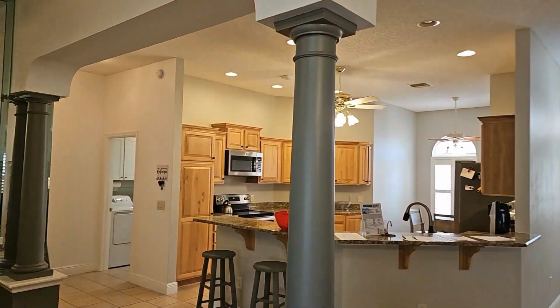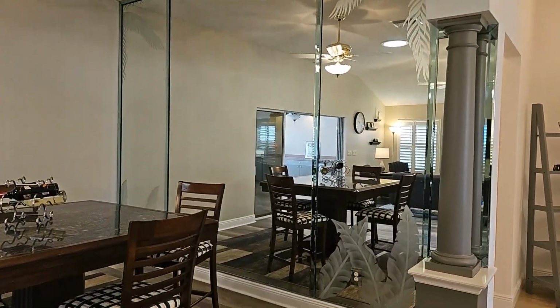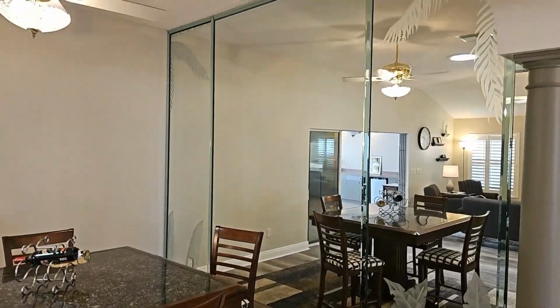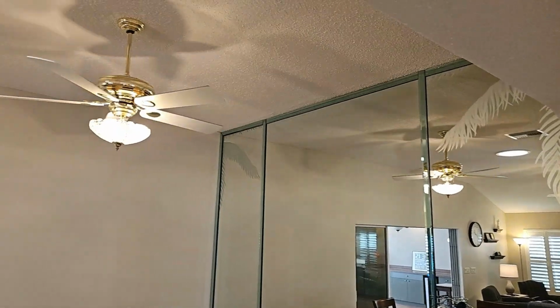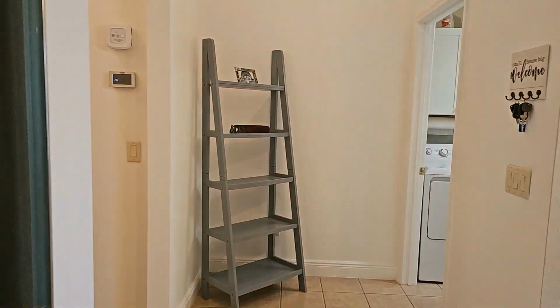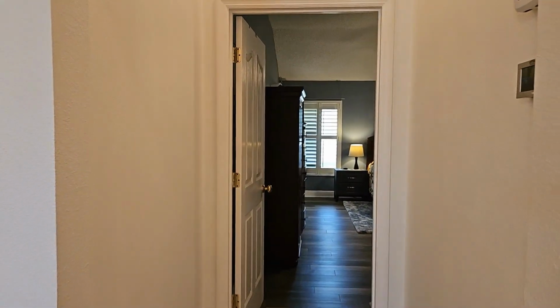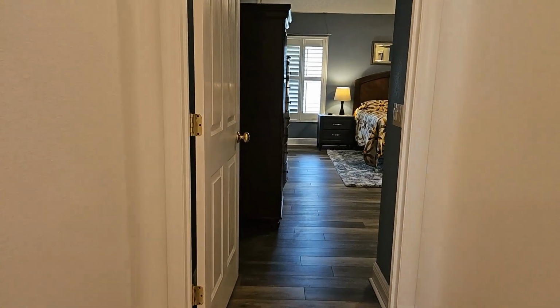There are large mirrors on the dining room wall over there. Behind the dining room table, those are very large mirrors. They go all the way up to the ceiling. Let's take a walk into the master bedroom area. This home does have a split bedroom design where the master bedroom is on the opposite side of the home as the two guest bedrooms.